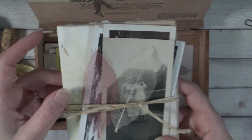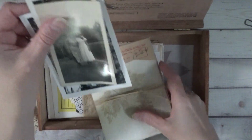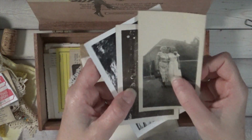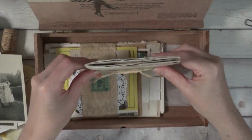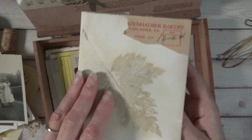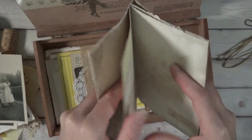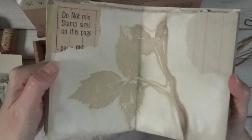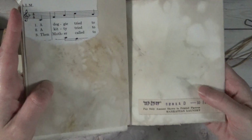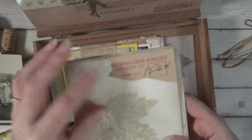And then I have a paper bundle here with a couple of skeleton leaves, some black and white photos for all of your journal making projects, and a small stack of eco-dyed paper that I've added some collage to. So these would be great base pages for making tags, clusters, anything you want. And the postage stamps could be added to decorate these.